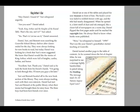King Arthur's Clue. "Hey, Daniel, I found it," Yuri whispered urgently. "Are you sure?" Daniel asked. "Yeah, King Arthur and the Knights of the Round Table. That's the one, isn't it?" Yuri asked. "Yes, that's it. Let me see it," Daniel answered. Daniel, Yuri, and Bennett were searching the Grandville school library shelves after classes ended for the day. They were always looking for new books to read, but today Daniel was looking for a book that Yuri's mom suggested. She knew that Daniel would like the stories of King Arthur, which were full of knights, castles, battles, and honor.